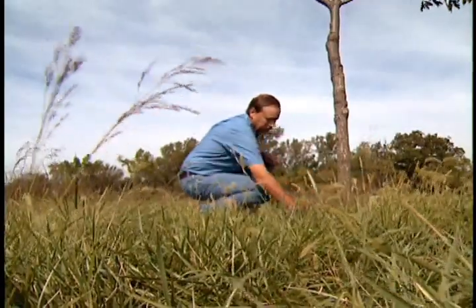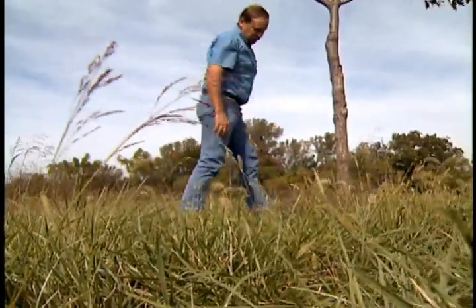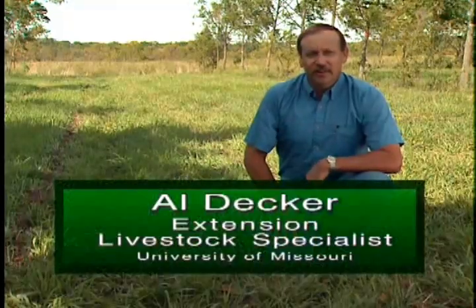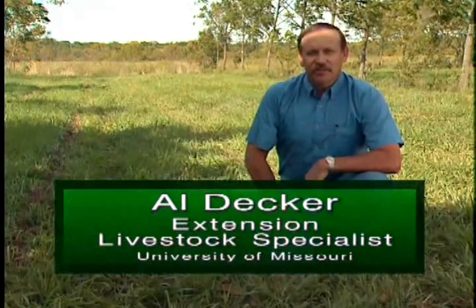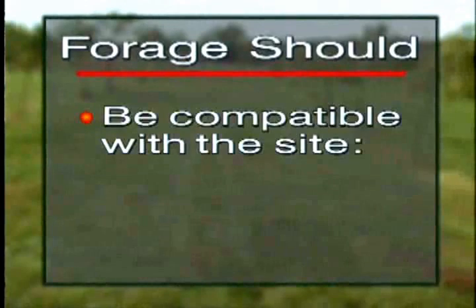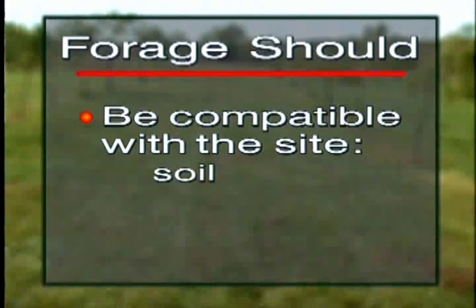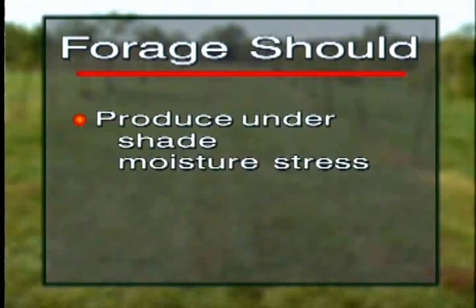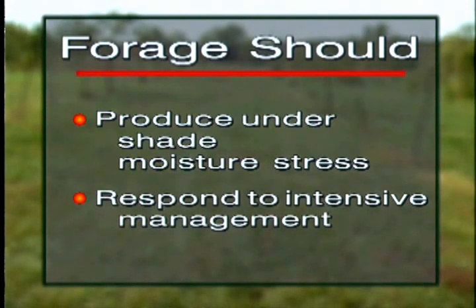Al Decker, University of Missouri Extension Livestock Specialist, has helped producers establish silvopasture practices in Missouri for 10 years. When considering the forage component, you should use a perennial crop that is suitable for livestock grazing. The crop must be compatible with the site characteristics, meaning the soil, temperature, and precipitation. It must be productive under partial shade and moisture stress. It should respond to intensive management practices and be capable of tolerating heavy grazing.